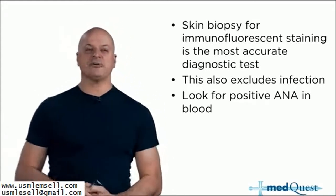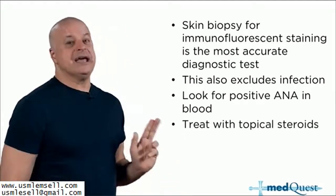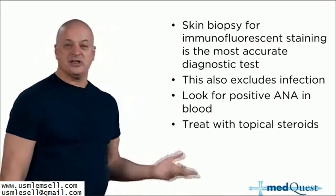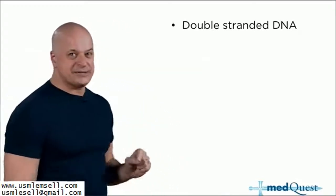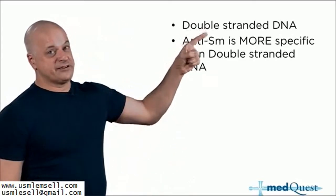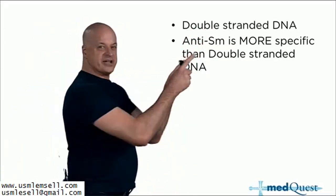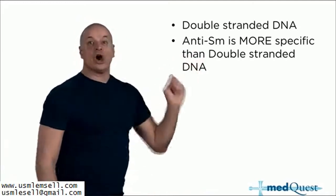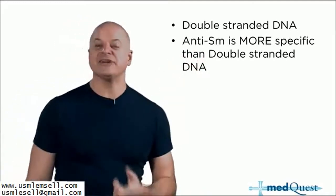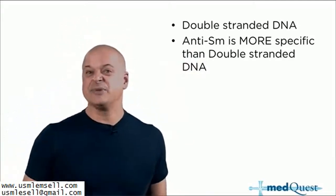It's just terribly nonspecific. Double-stranded DNA, anti-Smith. Treat it with steroids because it's malar rash of lupus. Double-stranded DNA is present in about 60%, but very, very specific. The only test more specific than a double-stranded DNA is the anti-Smith. The only one. Did you know there's something more specific? There is. The problem with anti-Smith is it's only there 20% of the time.